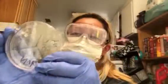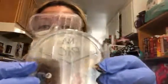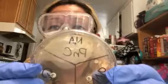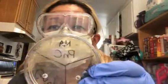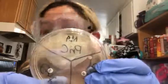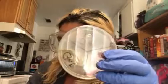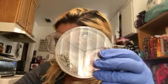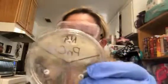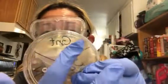So I'm going to go ahead and show you what I have, if you can see that. So that's the penicillin. It's a very small zone there. I don't know if I was saying that correctly earlier, but about the zones. And then the GNT had a bigger zone. As you can see, there's growth here and here.